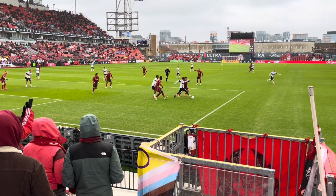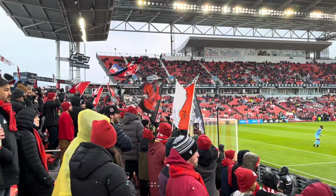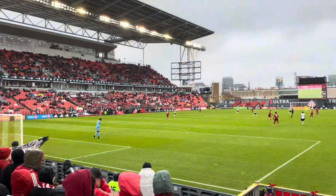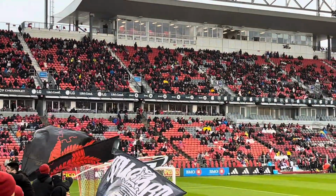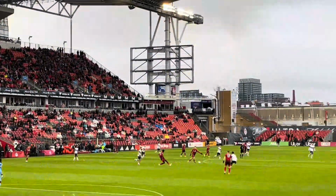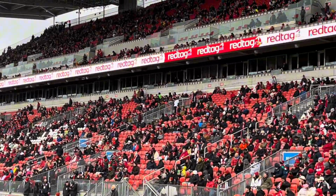Great defending there. You know, the supporter section is not at full strength today. I mean, I guess given the weather, they're still going hard. You can hear them throughout the stadium, and it's been non-stop throughout. There's a look at some of the suites along the edges here on both ends.